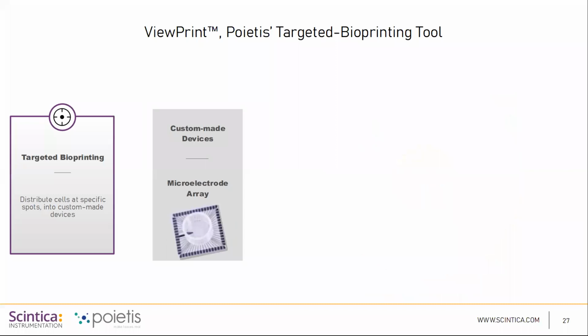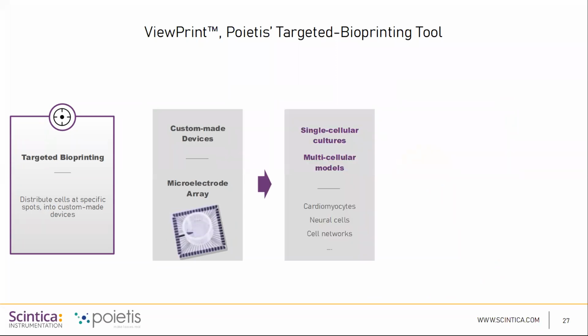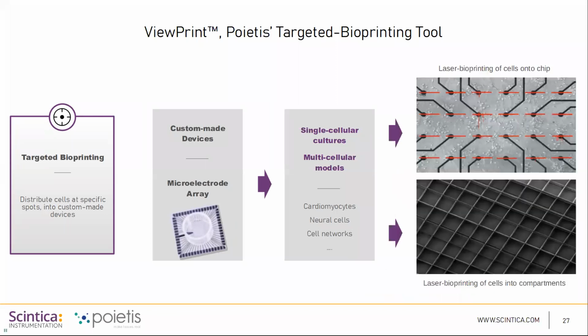Another type of chip that bioprinting can help with is MEAs. So that stands for microelectrode array. And here again, you can work with either single cellular cultures or multicellular models, and with a decent variety of cells. So most frequent are cardiomyocytes or even neural cells as part of brain-related studies. But the point here is that cells can form actual networks and get activated through electrodes at a specific time. So you could choose to activate them all, or activate only a bunch of them, or only a single spot at a time. Really, really interesting stuff.